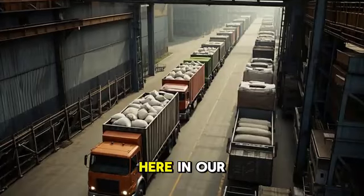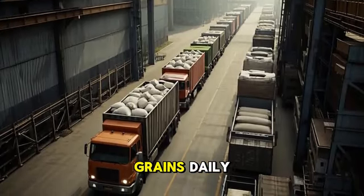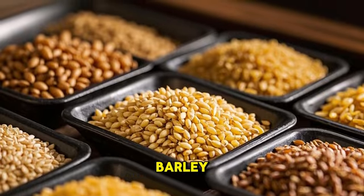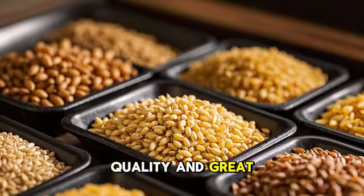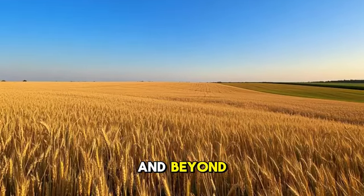The process begins here in our receiving area, where we unload 20 to 40 truckloads of grains daily. These grains include corn, wheat, oats, and barley, all of which are carefully selected for their high quality and great taste. They come to us from farms across the Midwest and beyond.